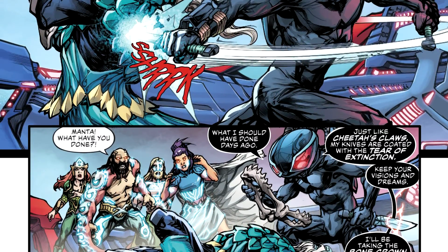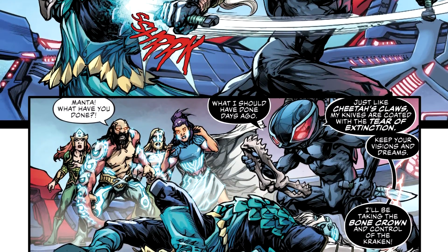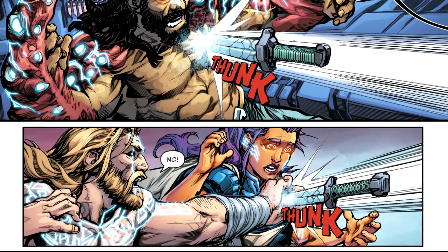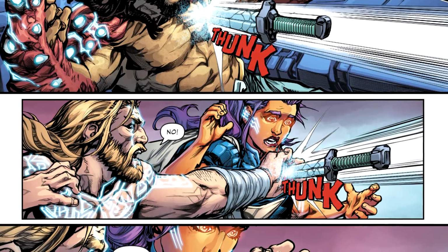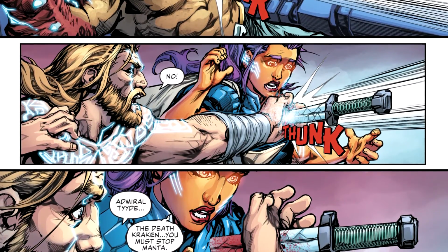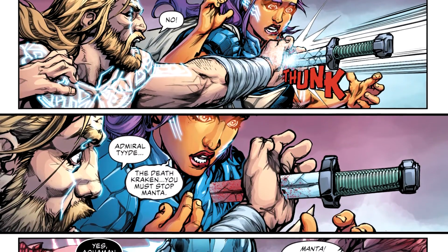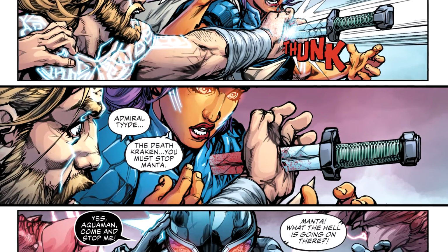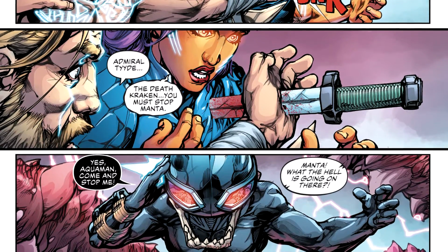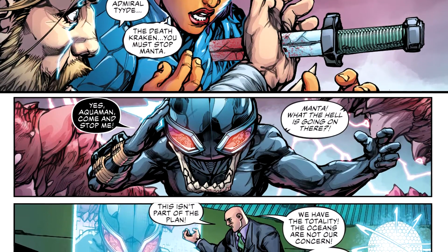Not only that, but we learn that Cheetah wasn't the only one who coated her weapons in the Tear of Extinction. Black Manta did the same, treating all of his blades with it, throwing one of his swords into Gaul's heart. And he even does the same to Tide, but Aquaman's able to stop the blade from completely piercing her chest. And now that Black Manta has all the power that he ever wanted, you can tell it's driven him almost completely insane. Because now his ambitions have grown beyond just taking over the Earth's oceans. Now he wants to take over every ocean in the universe.